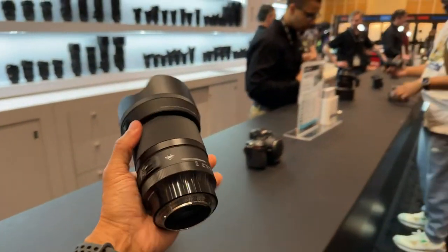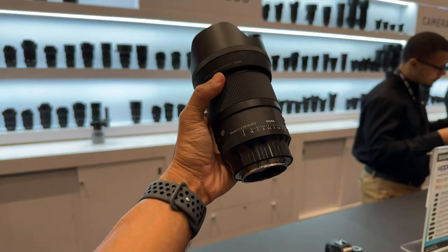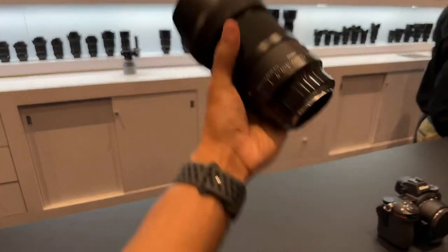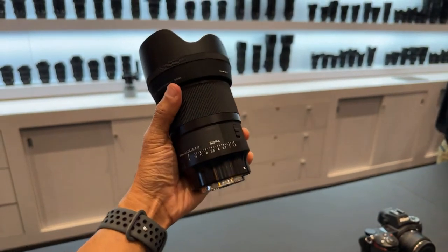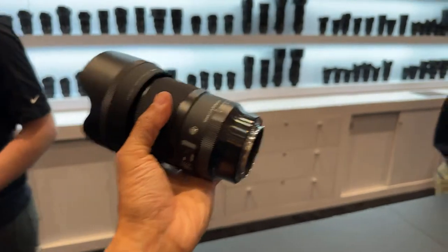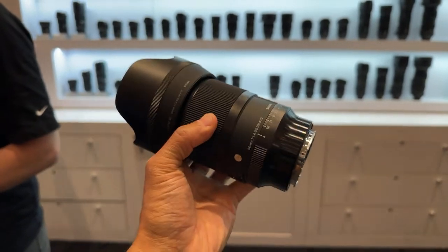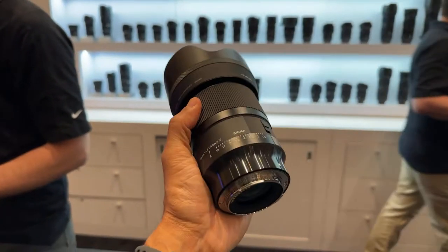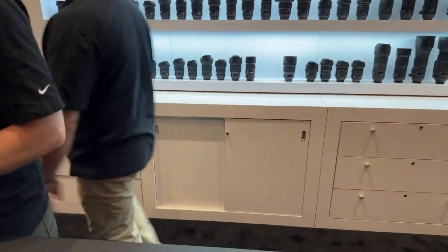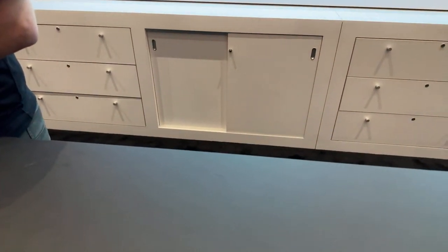You already saw me post a story on this. Look at this gorgeous piece of lens right here. Oh, the weight is fantastic. It's actually lighter than the 35mm f1.4, which is quite amazing. The lens I tend to use has been the 50 1.4 Lumix lens, but the weight of this is amazing. Hold on, let me show you right here.